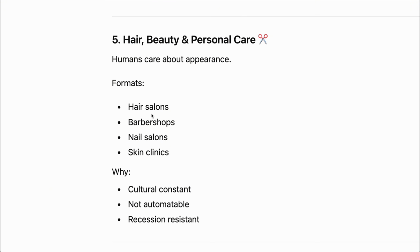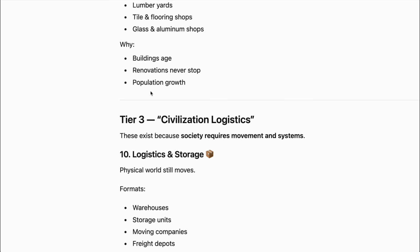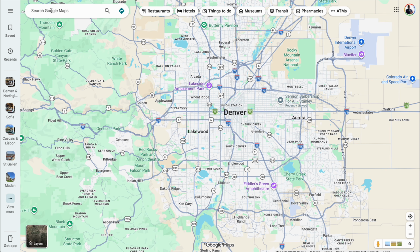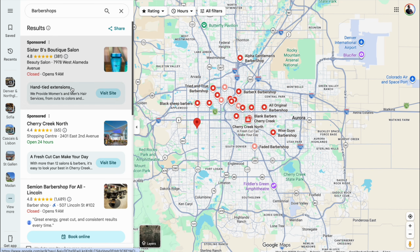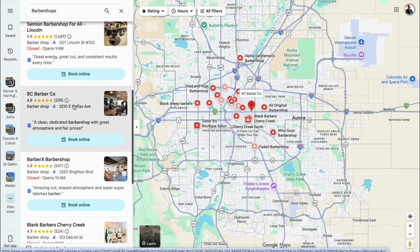And I want to pick a subcategory. We're going to go with barbershops. Feel free to go with any topic out there. Next step is go on Google Maps and in the search box, just paste your search term, which is the barbershops or the subcategory. From here, start scrolling and searching through all the barbershops that we have on the map.